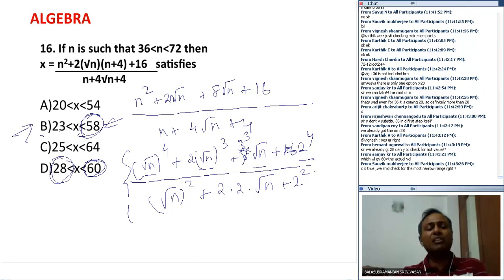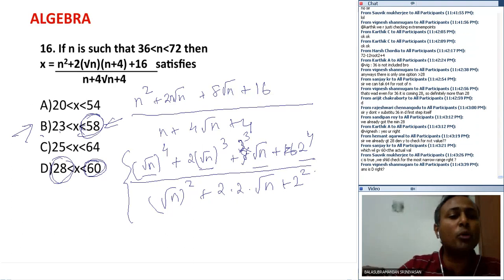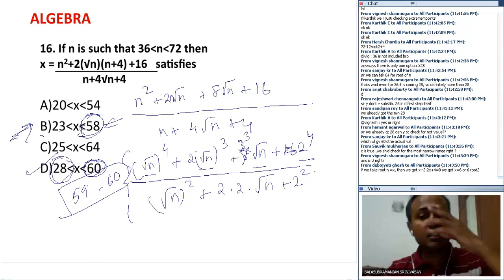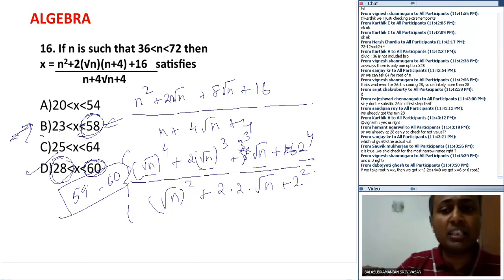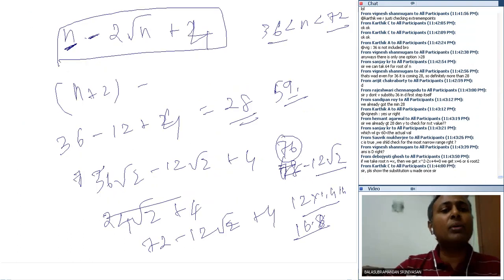That's the idea. You should check the narrow range, but what if it is less than 58? Then I could be torn between these two options. So answer D is the correct one, but that's because the upper range lies between 59 and 60. That's why. Okay? N equal to 64, you get 52 and 48, but I'm supposed to put N equal to the maximum range.